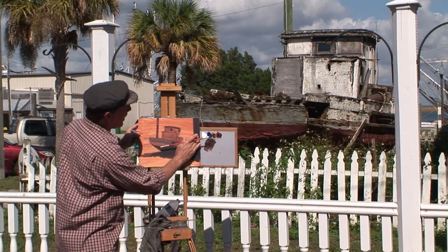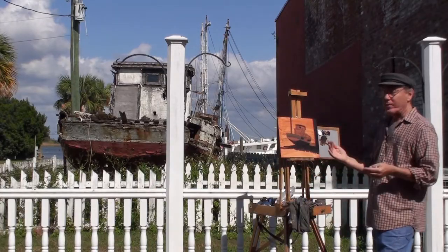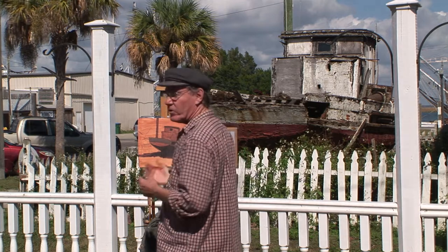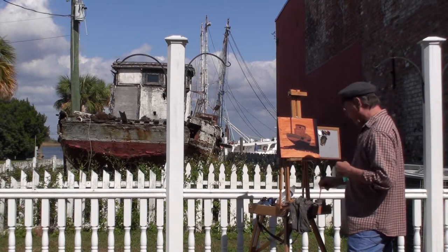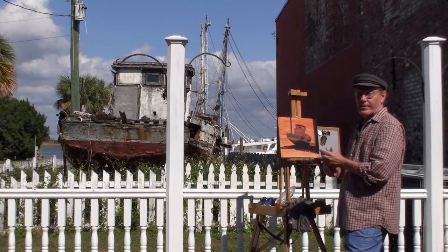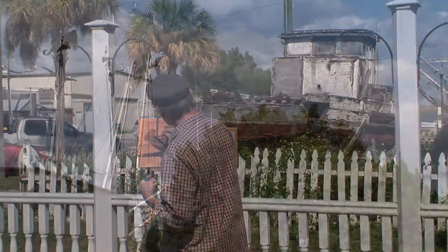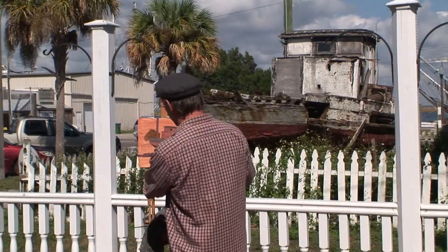That's totally dry. Now, as things go back in the distance, of course, there's more atmosphere between me and whatever it is in the distance. So those cedar trees over there, even though they're not very far away, they are in the distance. So I want to push those back a little bit. So instead of using pure color, I'll put a little bit of white in them. Because as things go back in the distance, they lose their color and they lose their contrast. So I won't make those as strong in value or in color as I will the things closer up.